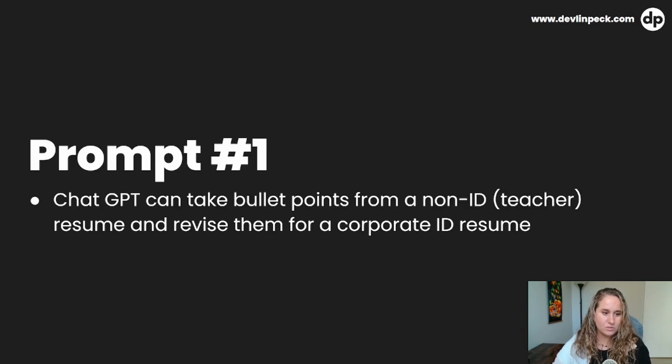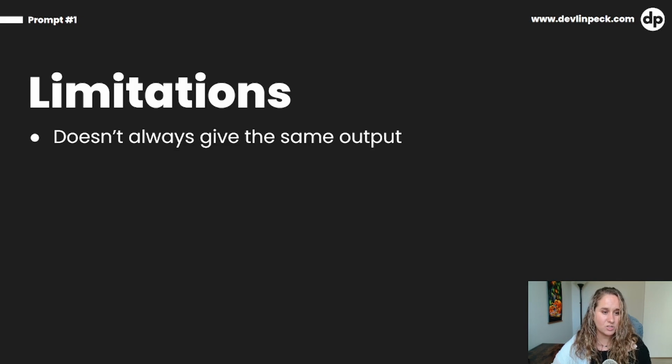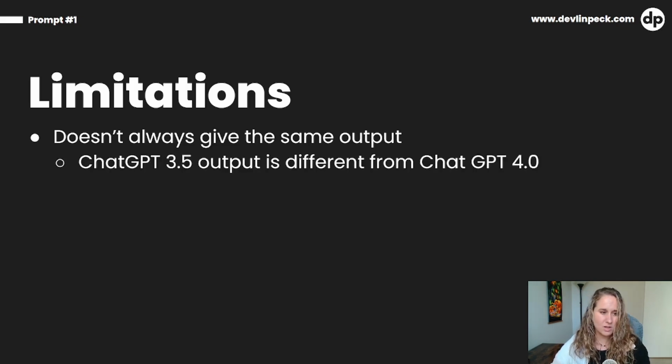In this first prompt, we're going to talk about how ChatGPT can take bullet points from a non-ID or, in this case, a teacher resume and revise them to a corporate ID resume. And I'll actually show you the output in ChatGPT after we break this down, but that's what we're looking at for this first prompt. Just to reiterate some of the limitations, it doesn't always give you the same output. So just keep that in mind.